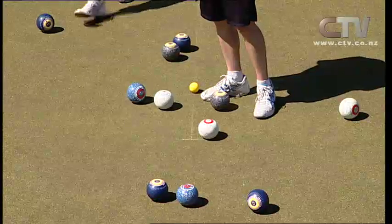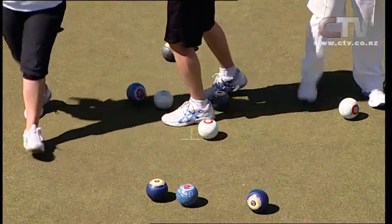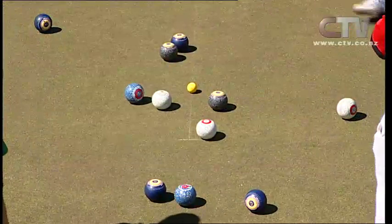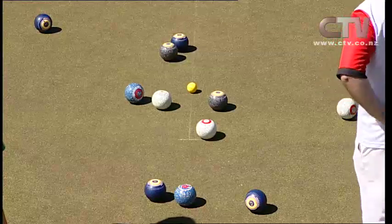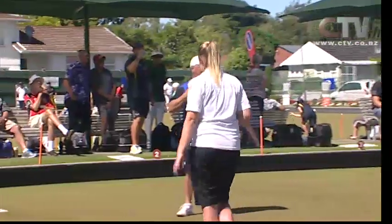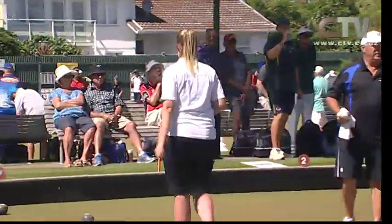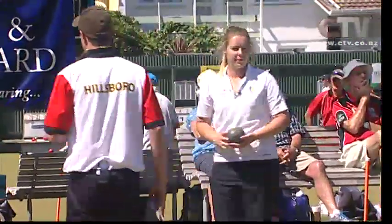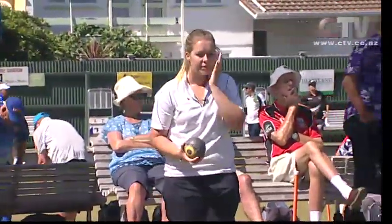Kelly looking, yes, closer than we think, I think. Yeah, it's banking off it. Andrew's bowl could be the shot. But as you say, it's hard to see from where we are. The measure will be revealed. Four bowls to be delivered by the skips. Mandy Boyd.